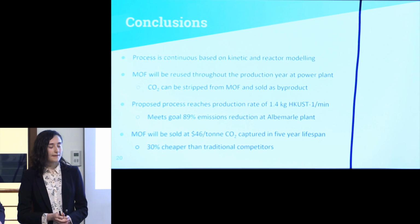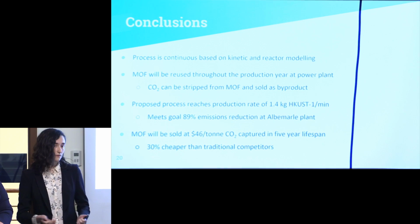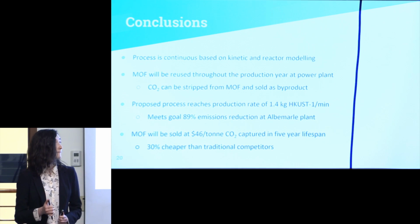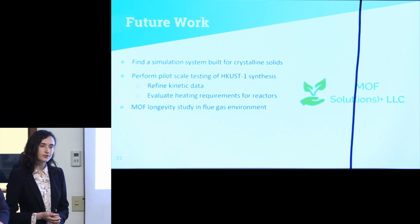We will capture 100,000 tons of CO2 annually at the Albemarle power plant with the goal of capturing approximately 89% of their emissions annually. So there's still a lot left in terms of work for the future.